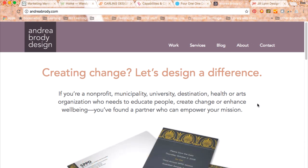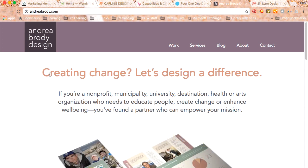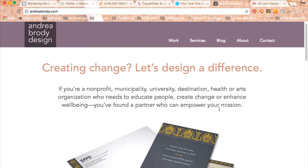So this is a positioning message that is essentially all about them. That first line addresses the goal of the ideal client. They want to create a change. And then the short paragraph follows with details about who she's speaking to and what they're trying to accomplish. It's really all about them. There's nothing about design there.